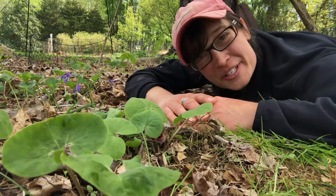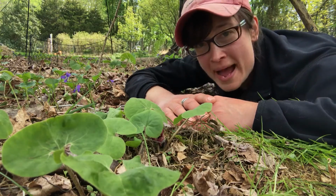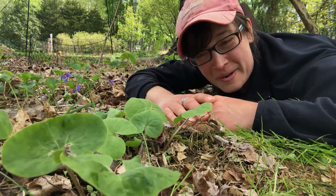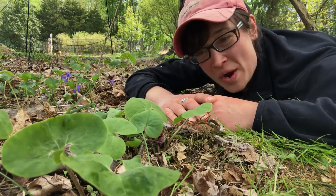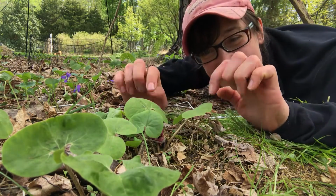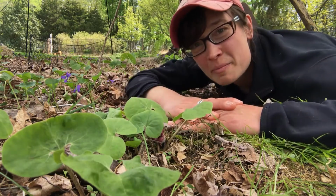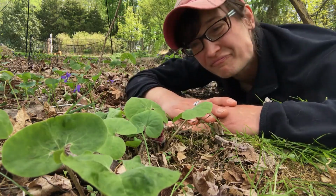I'm Jenn Rogers, and today I'm not trailside in our parks, but I'm actually in my own backyard, spending some time with a small, unique plant. This adorable heart-shaped leaf plant is called wild ginger.